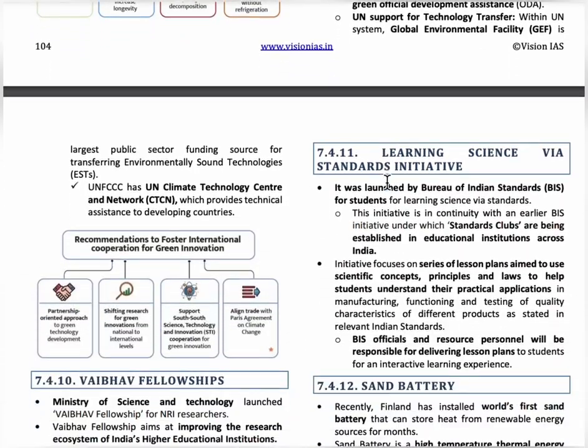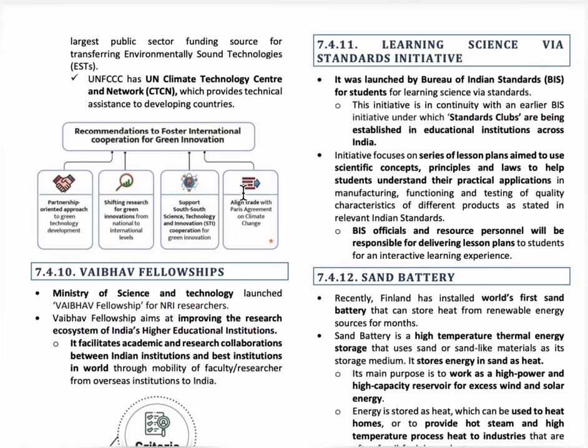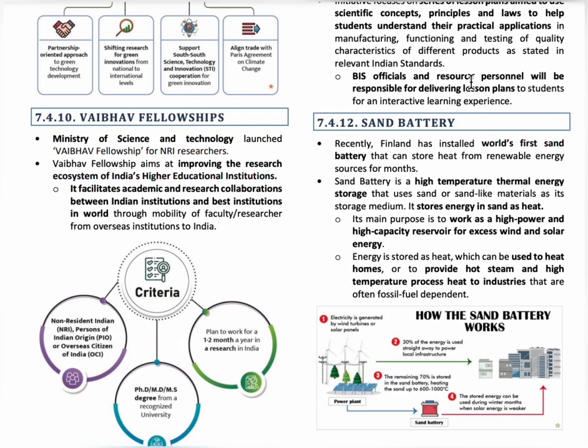The next topic is Vaibhav Fellowships. So it is a fellowship given to NRI researchers to improve the research ecosystem of India's higher educational institutions. So it is launched under the Ministry of Science and Technology. The next topic is Learning Science via Standards Initiative. So it is launched by the Bureau of Indian Standards. The main objective is to use scientific concepts, principles, and laws in practical application to help the student understand better. Next is sand battery.